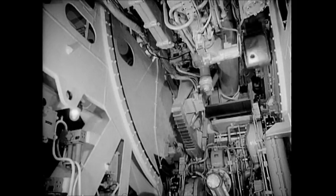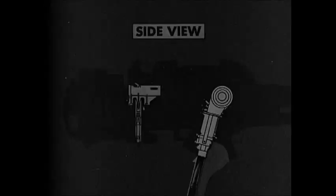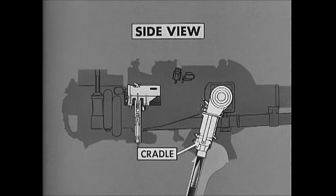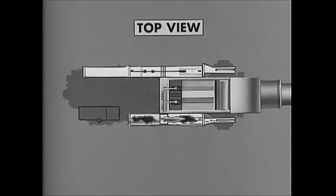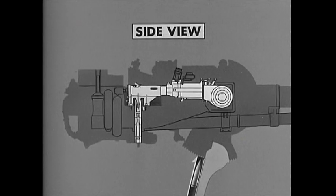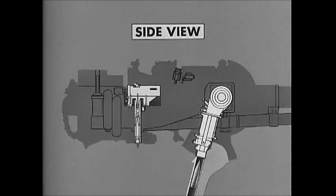But you didn't see much that way either. Now let's look inside and see what's happening. The hoist moves the projectile into the cradle. The fuse is set as the cradle swings up and latches to the slide. The projectile is ejected into the projectile transfer tray. The cradle then returns to its position at the top of the projectile hoist.